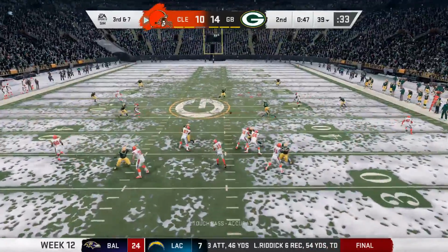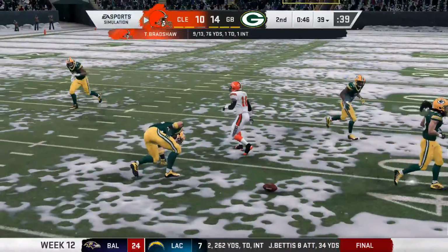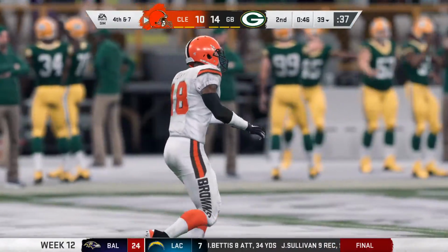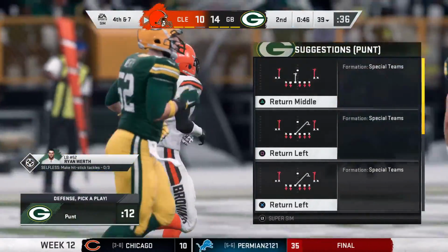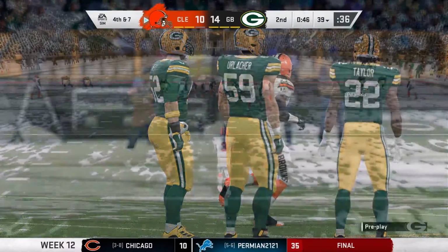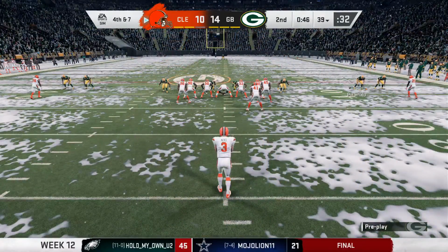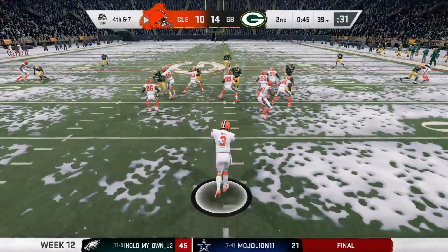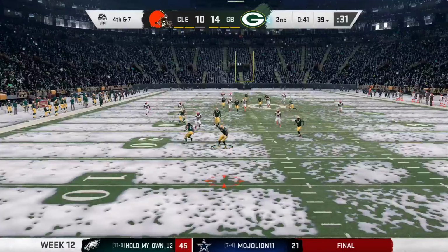From the gun, Bradshaw, and that is incomplete. It is tough to complete passes against zone defenses. The windows that you see open, they shrink pretty rapidly. How about being able to hit a moving target against a zone before the next guy can get there and make a play on the ball? Not easy for any quarterback, no matter the situation, and there the defense won the battle.